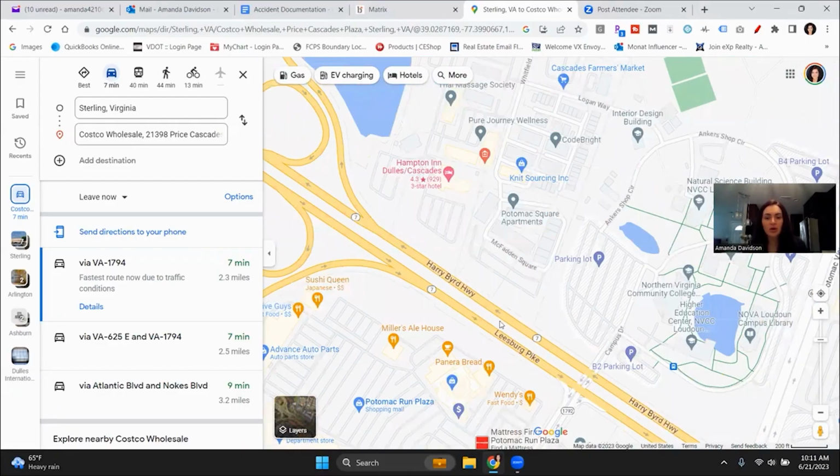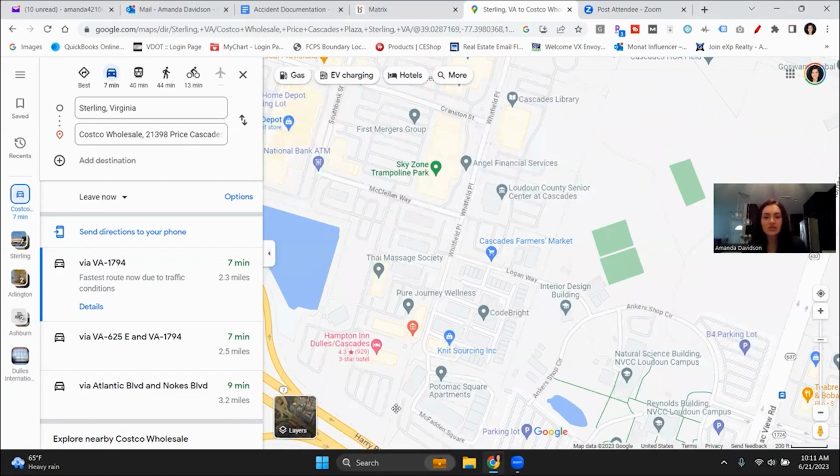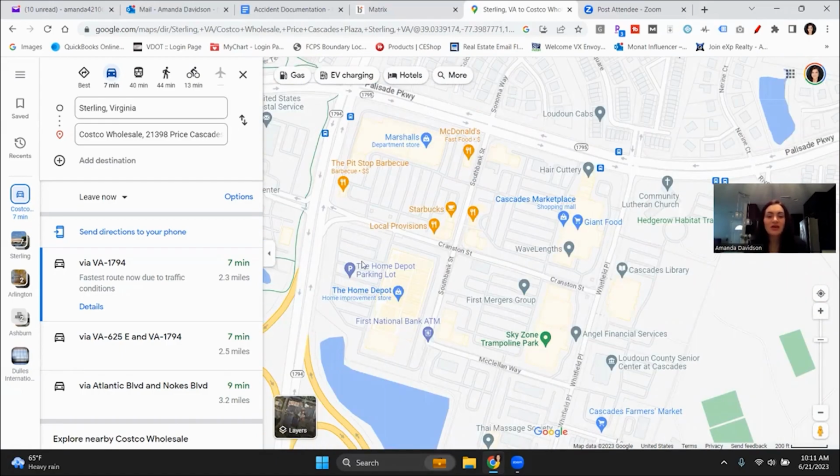Route 7 is a main artery that runs through Sterling. So I'm just crossing over Route 7 here to come over to another shopping center that is also in Cascades, just a different center. So you've got your Home Depot here. You have a bank, Sky Zone Trampoline Park. Again, great place if you're looking for an opportunity for the kids to burn off some energy. You also have a Mickey D's in the shopping center. You have a Starbucks if you want to get your Starbucks fix on. Marshall's, Pit Stop Barbecue. You've got a Giant Food if you want another option for groceries.